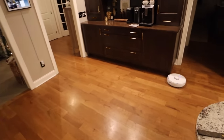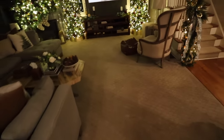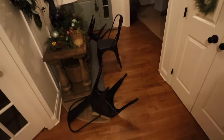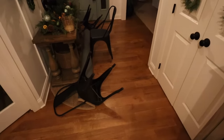Amazing. So I'm gonna have it run. It'll do my carpets, my rugs, my hardwoods, all the things. A couple tricks though. I like to run it when I'm home so I can empty the dustbin a lot, so I can do something else while it's running. I always dust, wipe down counters, things like that.